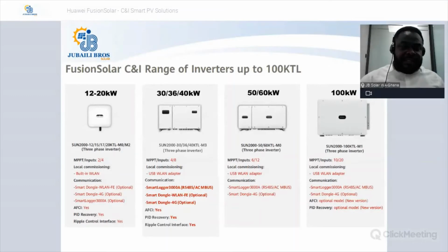They have several features. You can see an AFCI. AFCI means arc fault current interrupter feature. So there's a feature inside these inverters that detects all arcs in the system and protects the inverter from the arc fault. We also have PID recovery for these inverters, and the 12 to 20 group of inverters also has a ripple control interface.